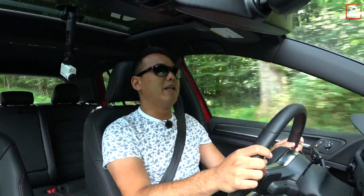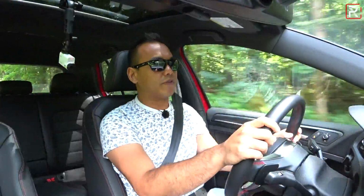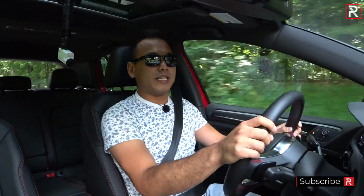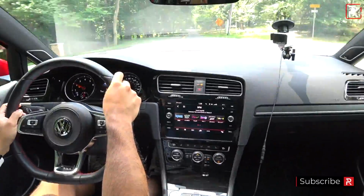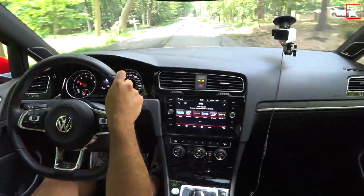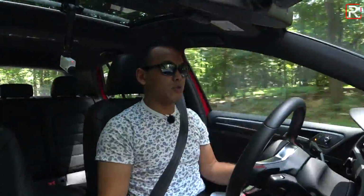Now, the one thing I'm going to talk about immediately is the fact that the 8 horsepower, I don't feel a difference. It doesn't really feel that much quicker. With the dual clutch, the GTI should get to 60 in just a tick under 6 seconds. You're looking at 5.9, 5.8 seconds. The manual is probably about a half a second slower, which is a shame because, you know, I love driving manuals, but this dual clutch is just way more effective at putting the power down.